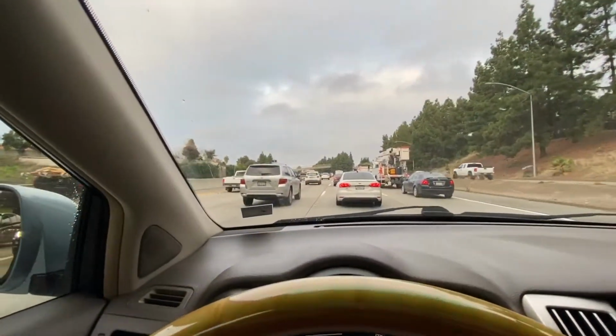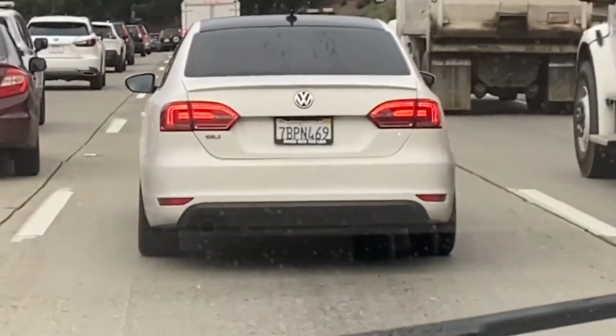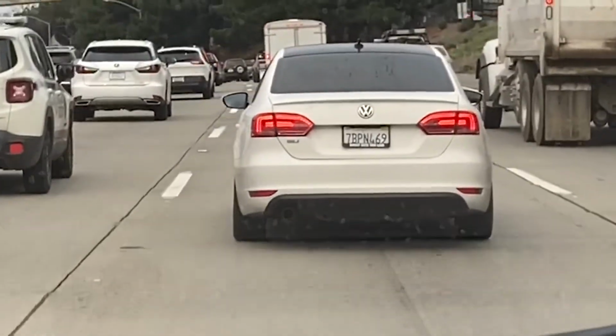Literally the day after MLK Day, traffic goes back to the usual. This dude's got a "Boost Gets You Laid" plate frame, which I find to be really funny.